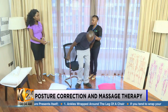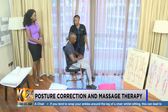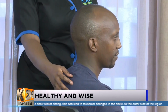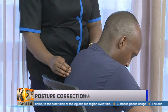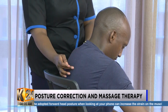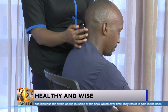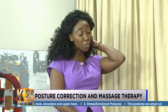So we have this muscle that originates from here and attaches in between the shoulder blades. Because of sitting in a hunched position and the wrong posture, we normally form what we call trigger points in between here. These trigger points are normally very sensitive, taut nodules along the muscle fiber, so they normally refer pain. You could have a trigger point here, and it's referring pain to the back of the head, hence the headache. A lot of people would present signs or symptoms of a headache from the back.